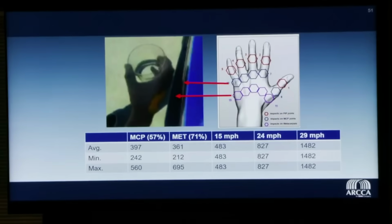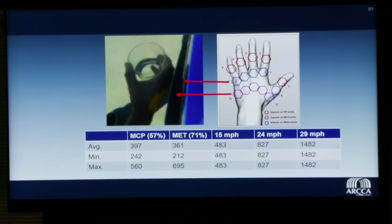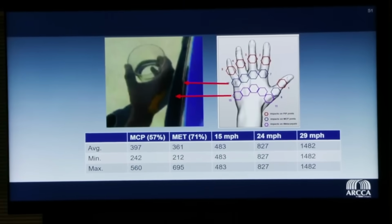So for the metacarpal phalangeal joint, the knuckles, on average, it took 397 pounds of force to fracture that joint. Well, the 15-mile-an-hour test produced a minimum of 483 pounds. And more realistically, that's just with the hand weight. There's going to be more weight because it's attached to the wrist. More realistically, it's twice that, so it's around 900 pounds of force.